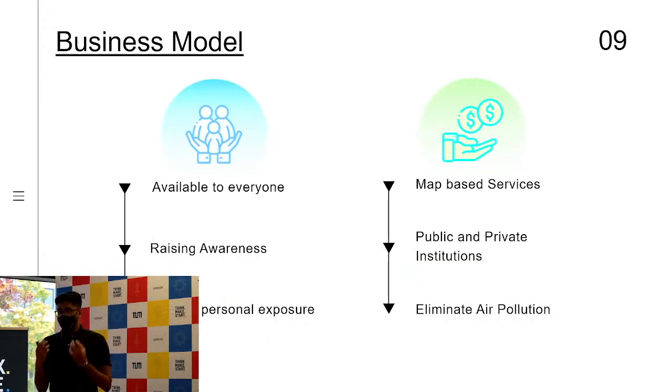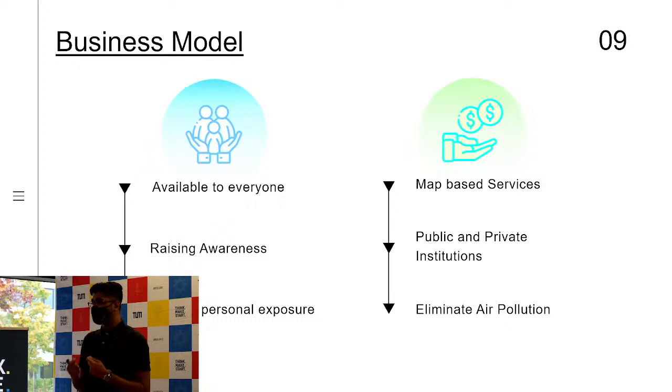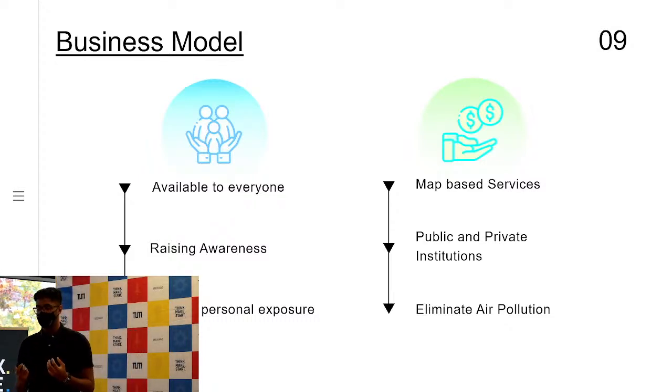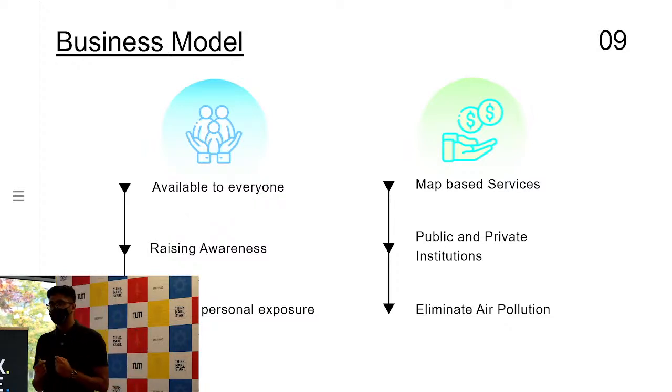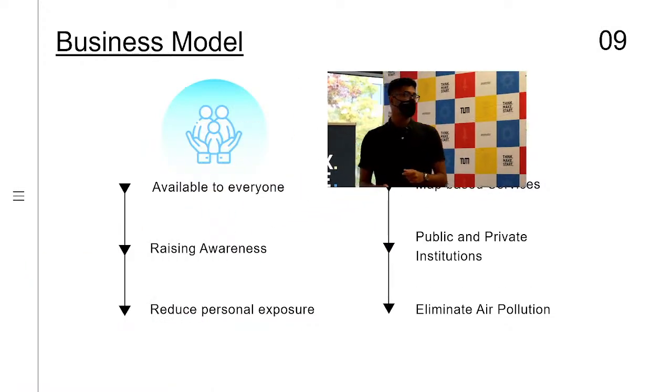We would like to make this data open source, raise the awareness for this, and also help reduce personal exposure by allowing people to monitor and reroute their routes around the city. Additionally, we would also provide map-based services for both public and private institutions who are the decision makers who can create the changes when it comes to air pollution in the cities in the first place.